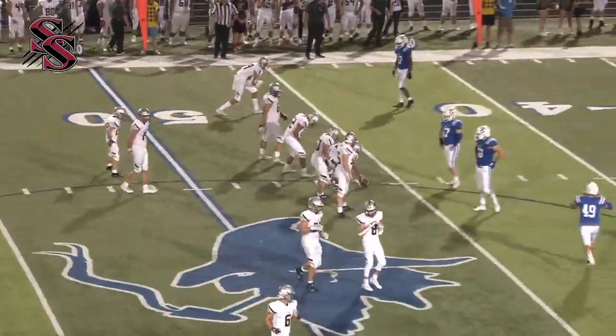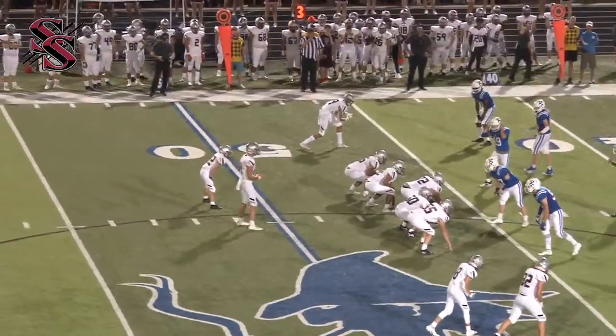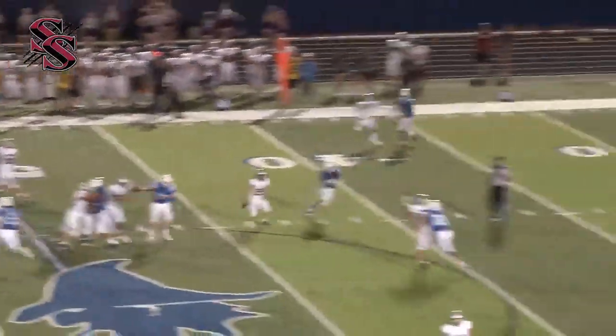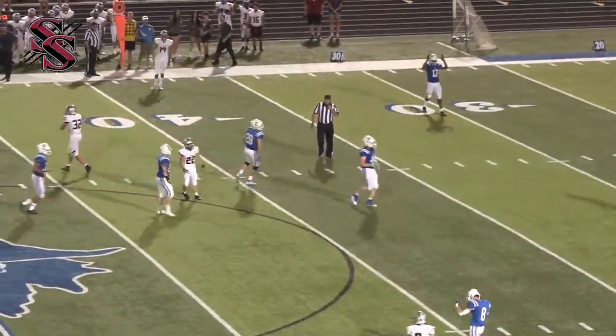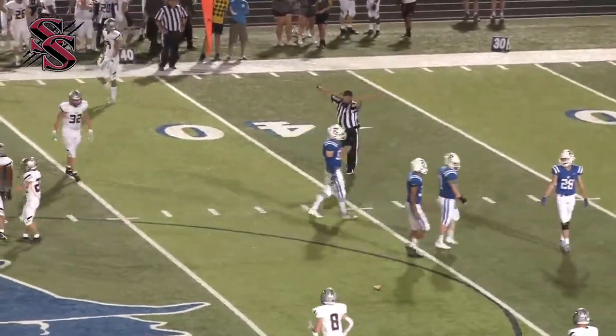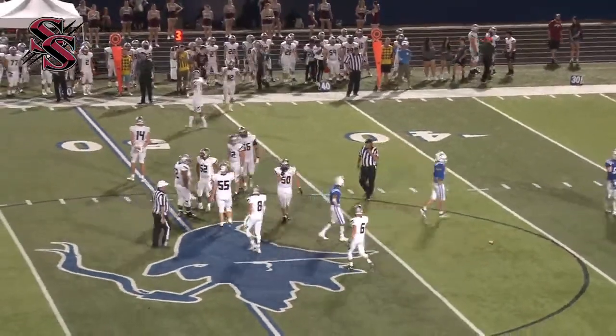Mounties are on their 3rd defensive coordinator in 3 years, I think, and they seem to be much improved defensively from where they were a year ago. 3rd and 8, Hunter Tally. Yeah, there's got to be a flag there. Yeah, Brendan Lashley drew contact before the ball got there, and that's going to give Siloam Springs a fresh set of downs, I believe.